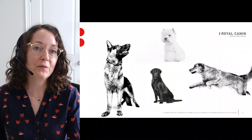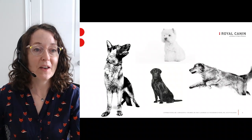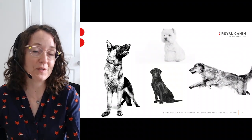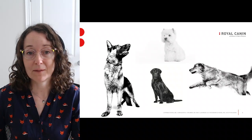Now have a look at these 4 dogs. What do they have in common? Well, they are 4 quite popular breeds. We have a German Shepherd, a West Highland White Terrier, a Labrador Retriever, and a Golden Retriever. But they have something else in common as well.